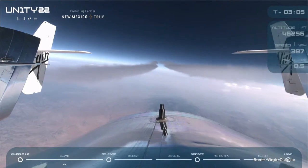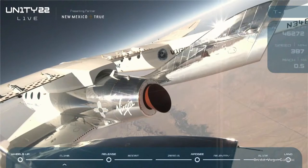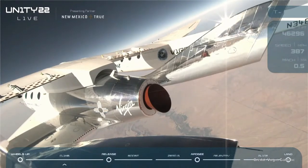California. These teams consist of experts across various departments and disciplines within the company, and they're verifying checks with the crew today every step of the way. All right, and I've just heard from MCC that our L-4 checks are complete. We are roughly 3 minutes out from release at this point.